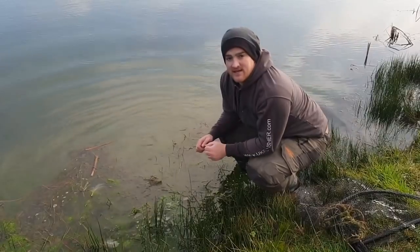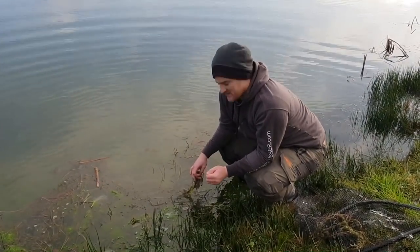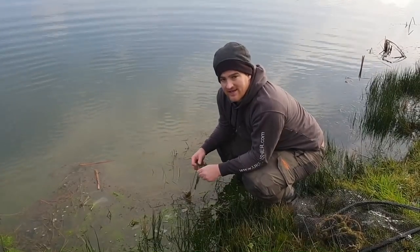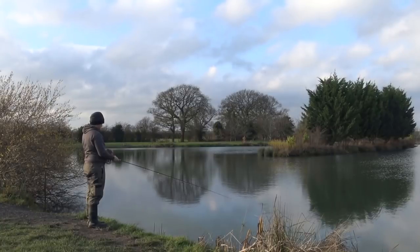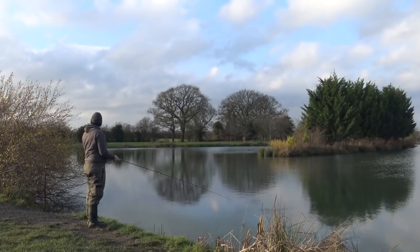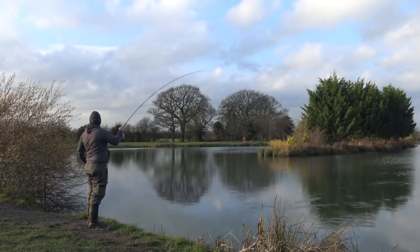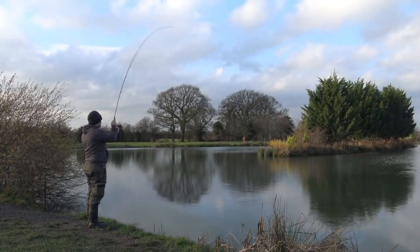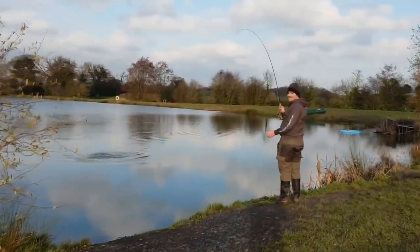But as you can see, coming out in the winter, getting a bit cold, definitely pays off. We've had some cracking fish. It's not even 11 o'clock yet. That's fish number 9. Let's see if we can get 10 before lunchtime. Adam. Adam.